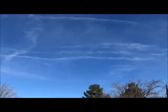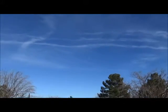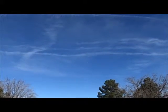In the meantime, got this guy over here bringing up the rear. Let's see if I can reel him in a little bit better than that. Can't seem to see him. I know he's there. He's heading up to that first rail. And there he is. Look at that plume. Isn't that nasty? Look at that friggin' plume.